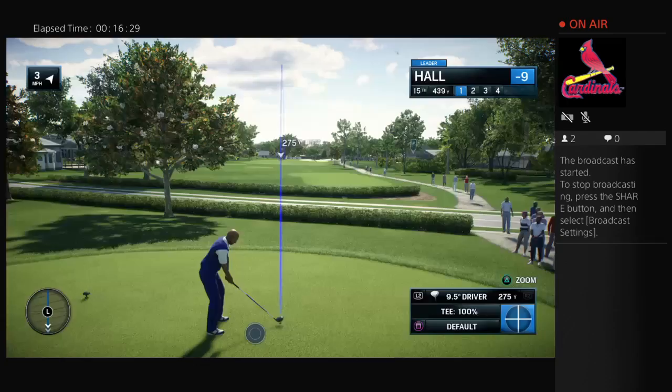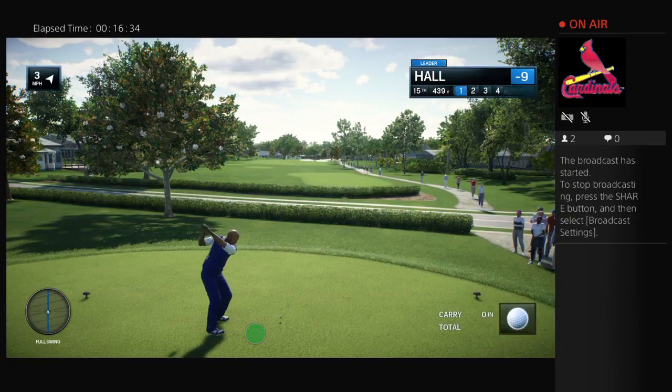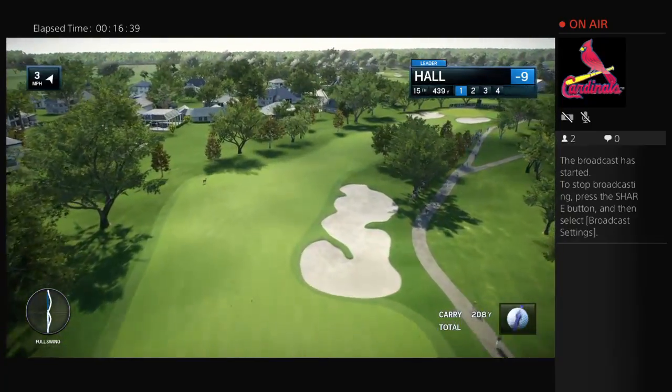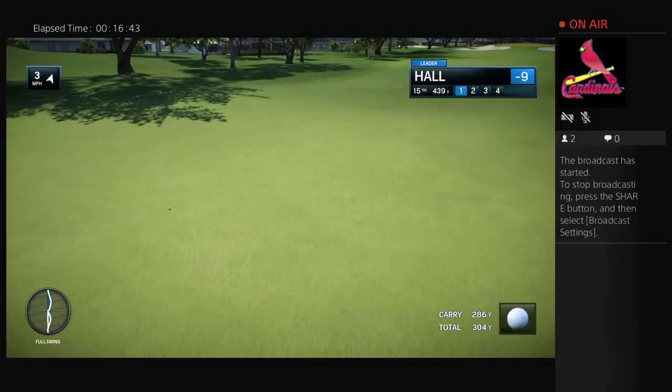Now at the 15th, big dogleg right here. What's the best way to go, Frank? Really down the left side. It's very tempting to try and hit it across that bunker, but not only do you have to carry the bunker, you've also got to carry those little shrubs down the right side.